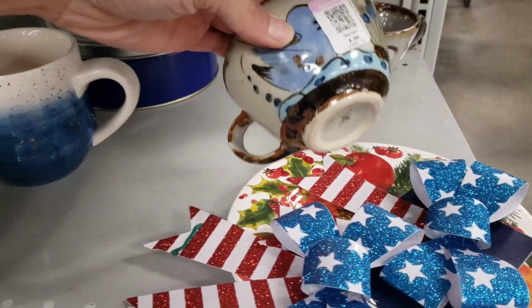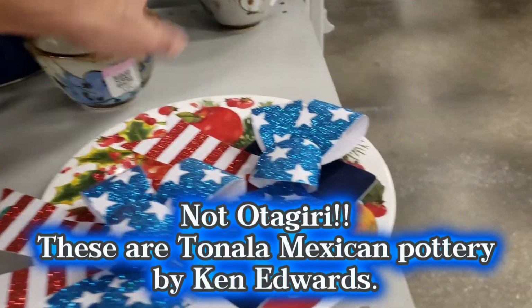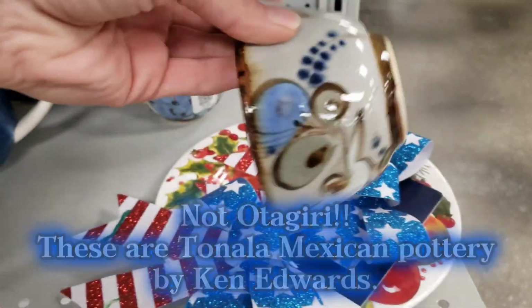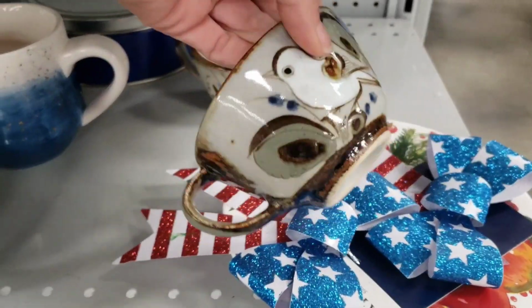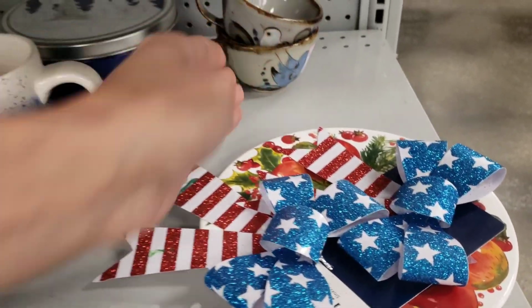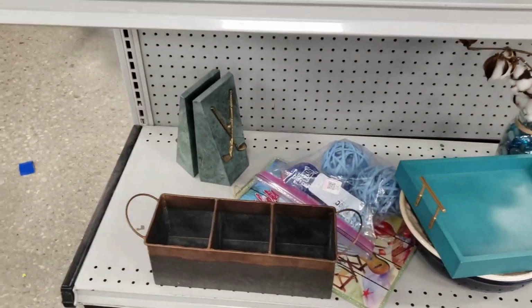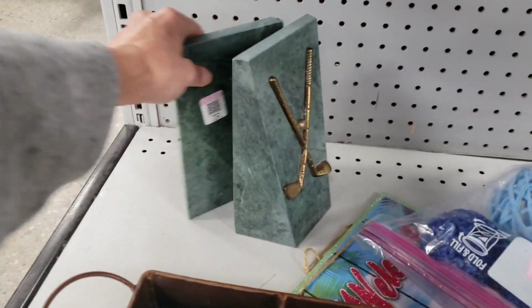Oh, these kind of look like Otagiri. $4.99. I don't know. They don't have any saucers or anything that go with them, so I'll think about those. Hey, look, here's some bookends.